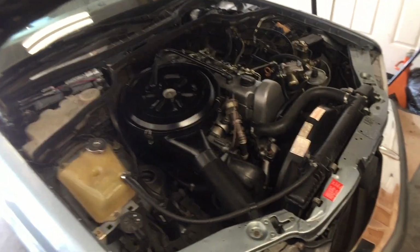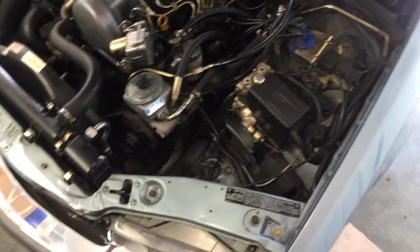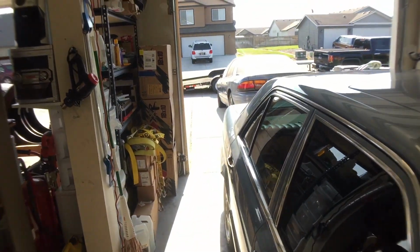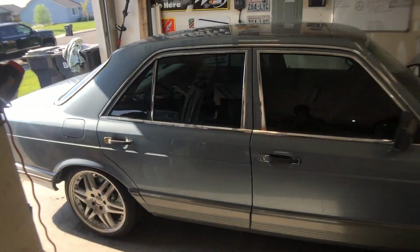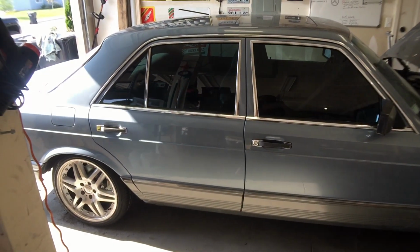Engine is done, everything's put back together. Get a little spit shine in here, not with spit, but you know, shined it up. Looks great, looks clean. So now gotta get her loaded up and onto the trailer. Time to send her home. You will be missed. Didn't enjoy it as much as I should have, but you will definitely be missed.